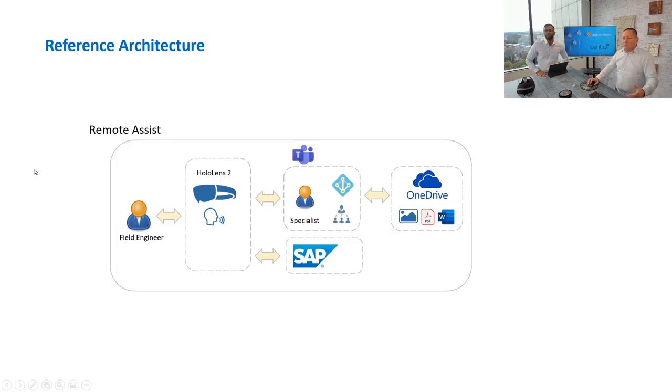So the reference architecture for it. Here we have an on-site field engineer who gets connected to a specialist, who can be found on the Azure Active Directory network. And then if required, the specialist can upload a document from the local PC or OneDrive: a Word document, PDF, images. There's also a Forbes Insights statistic that said there's an 88% efficiency improvement for in-field service engineers through these kinds of digital technologies, and we can understand that.